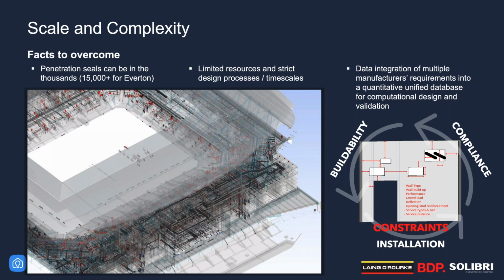And the other aspect of the complexity is the factors that impact the design of a single fire seal. These can be grouped into three main categories: buildability constraints, compliance constraints, and installation constraints. This slide highlights how the manual approach would be prone to errors as well as, resource-wise, an unviable business model. So the main focus to manage this complexity was automation. We developed tools for both creation and validation of each fire seal.